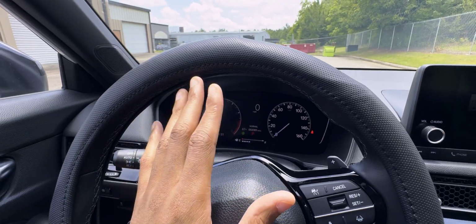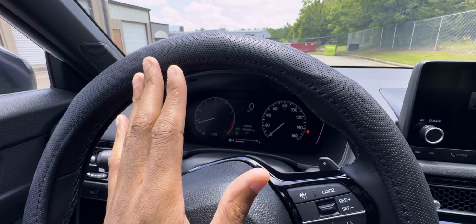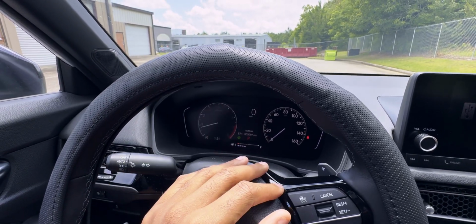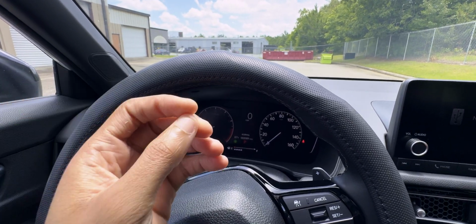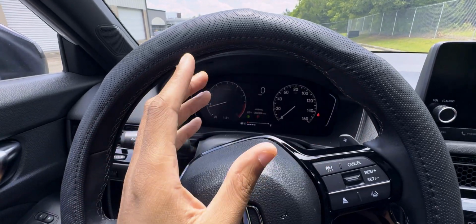I wanted to put it in sport. Trust me, I don't drive that much in sport, and I think I will do that this month. I've done a little bit of it. I just noticed she does get a little louder, but I don't think she's as aggressive. Now, if I use my Tiptronic or my paddles, maybe I'll get a little bit more out of her.